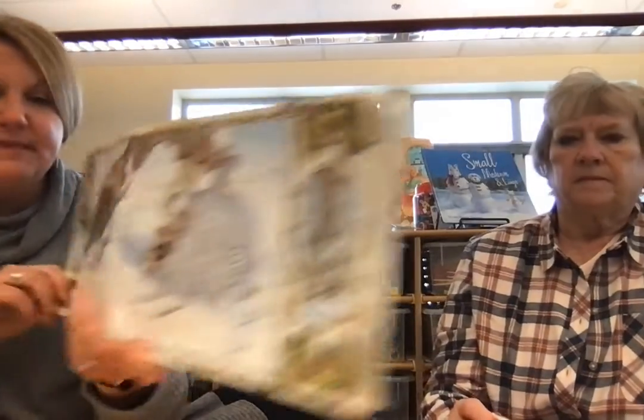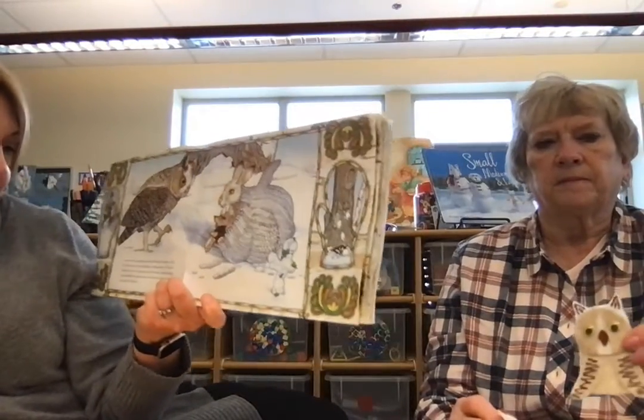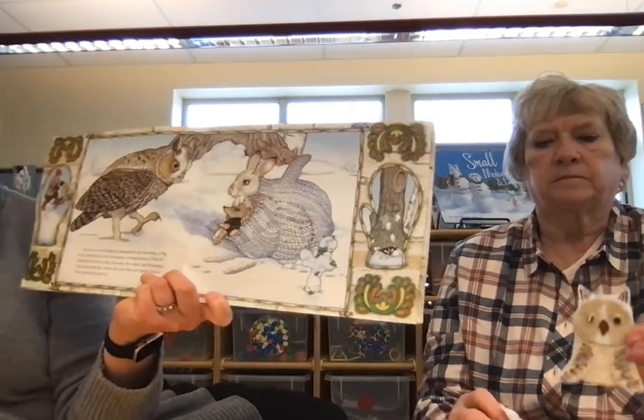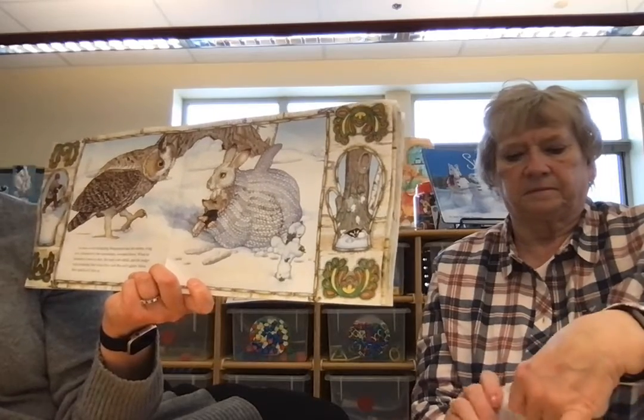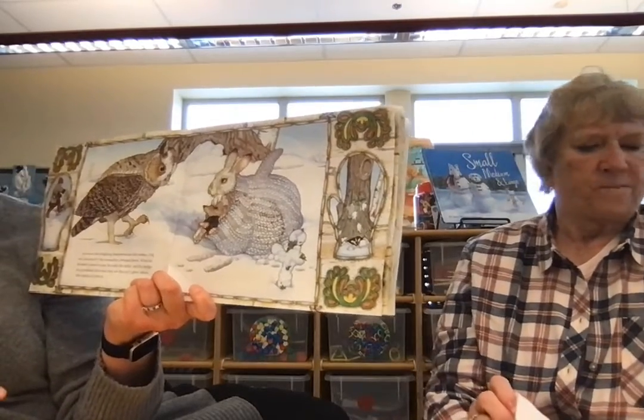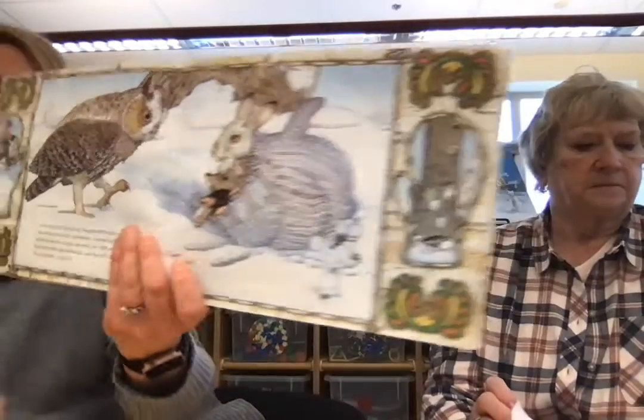Here comes Owl. As soon as the hedgehog disappeared into the mitten, a big owl, attracted by the commotion, swooped down. When he decided to move in also, the mole, the rabbit, and the hedgehog grumbled. But when they saw the owl's glinty talons, they quickly let him in.